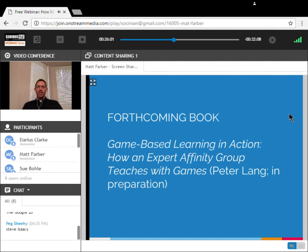They could be people who like knitting, right? They get together in this affinity group. And that's what this group of game-based learning teachers is, including myself, which I did not put in my dissertation, but I was able to in the book because you don't have to defend a book the same way.